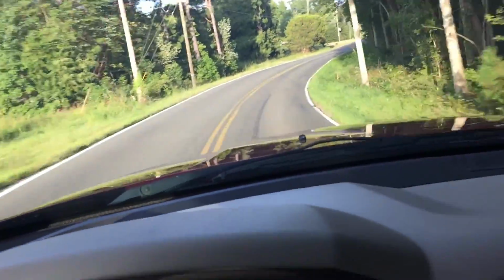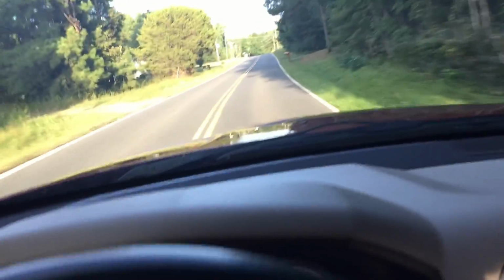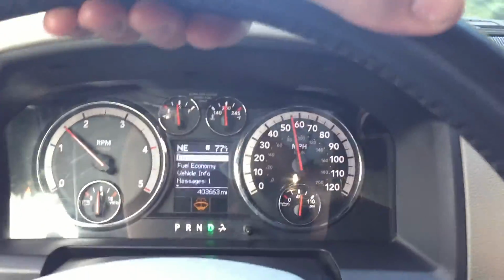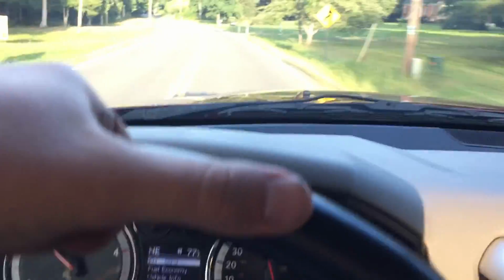I wouldn't be taking this truck down this country windy road at these speeds unless it drove tight as a tick, especially with one hand on the wheel. The bumps all on this road.